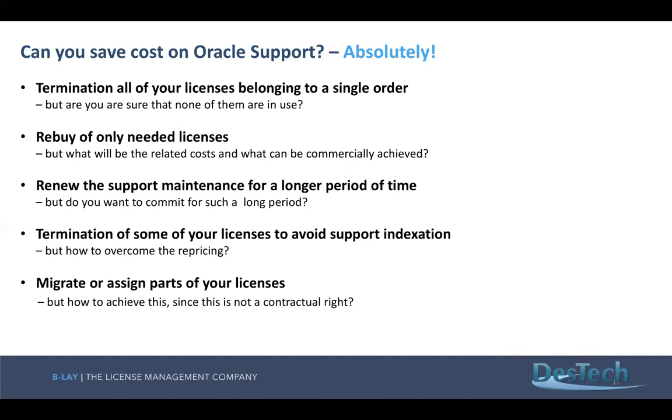The other option is that you have an opportunity to rebuy only those specific licenses that you actually need. Especially if you have a number of orders which include a small amount of licenses that you're actually using, but the rest is shelfware, then it is up to you to decide if you want to rebuy the needed licenses and kill the support contract which includes a large amount of shelfware licenses. That is a financial analysis you need to make, because you need a clear view of what the related costs would be and what can be commercially achieved if such a rebuying scenario would be an option.